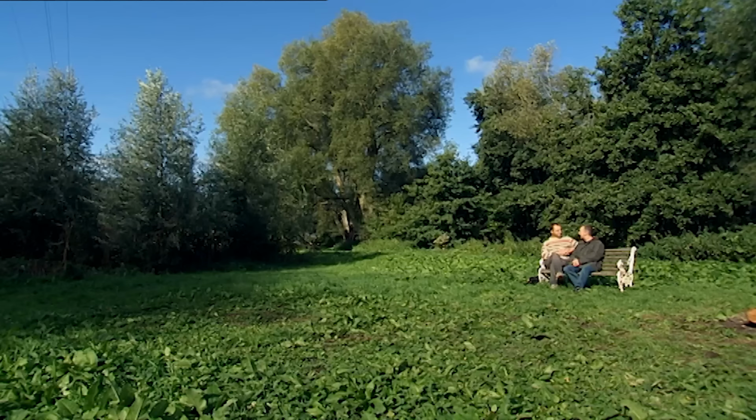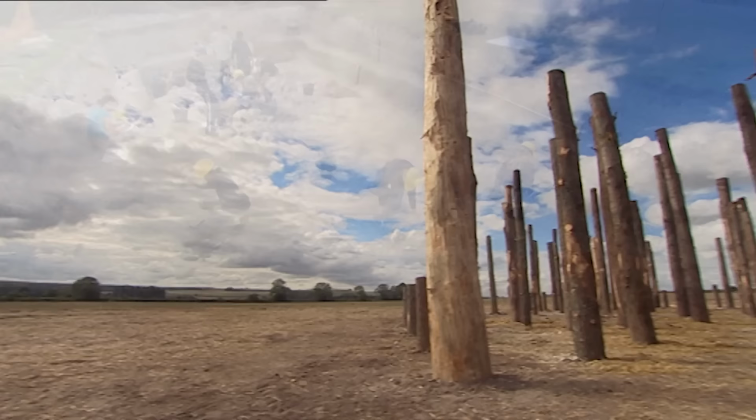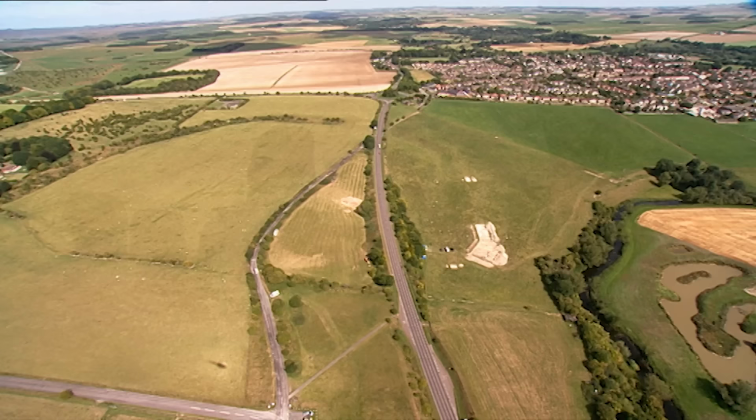Despite typical archaeologist fence-sitting, this is really fantastic news. This radiocarbon date is proof that the timber circle was built at exactly the same time as Stonehenge's circle. And it just adds to the appeal of the archaeologists' theory that the timber circle was the start of a ritual journey from Durrington to Stonehenge.